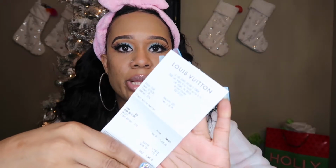So the lady that helped me out, she was really nice, really helpful. She helped me make the right choice because I'm not gonna lie, I've been eyeballing this print for the longest, and I don't know, it's classic, it's small, it's perfect, like perfect. Here's the little locket.